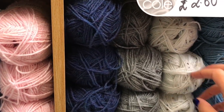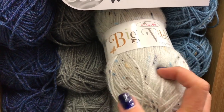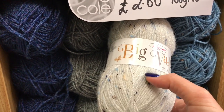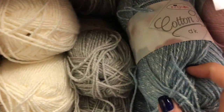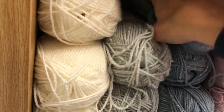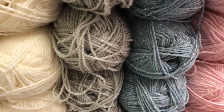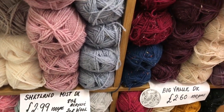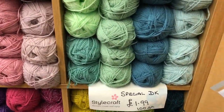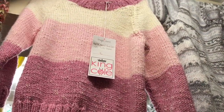Here we are. This is also King Cole, I think. Yeah, big value, double knitting. I like these ones because they have lovely colours of the little spots in there. So I really like those. Oh, this is nice. I haven't been here for a while really looking at things. I always come in, I know what I want, and I just get that, and that's okay, of course. But yeah, looking around does make you realise there's always things in there. Look at that. That's a lovely little jumper, isn't it? So yeah, so this is here.